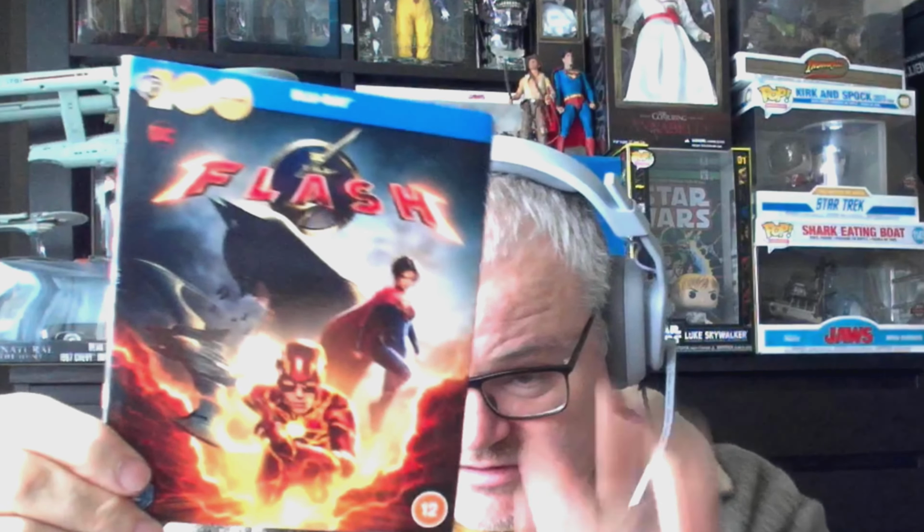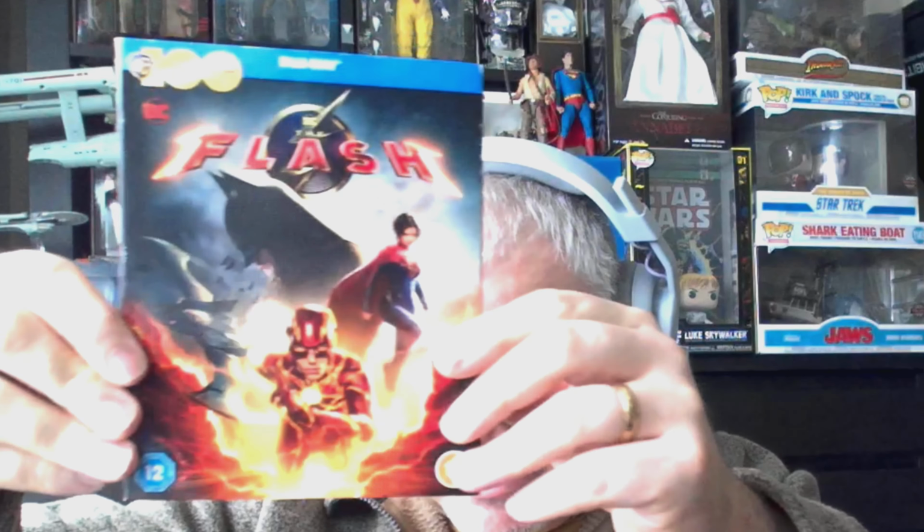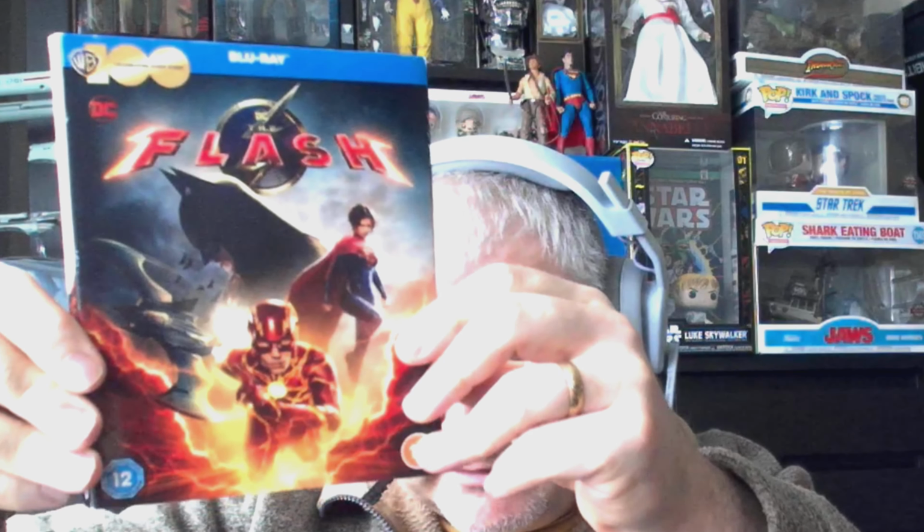And the last physical copy that I picked up for me is, of course, The Flash. In the sleeve, right there. Again, I was disappointed this didn't do better at the cinema. I think it deserved to. Yes, is it flawed? Yes, there are bits in it that are flawed. But Michael Keaton was absolutely incredible returning as Batman.